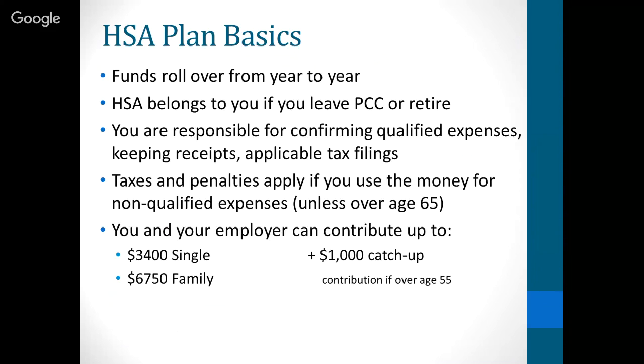You're the accountant in this situation though. So you're responsible for confirming that what you're using the money for qualifies, and that you're keeping your receipts in case you ever need to show that you use the money appropriately.